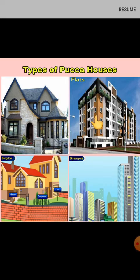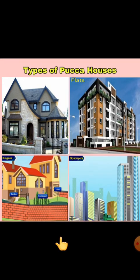A flat is a multi-storied building, which means it is a building which has many floors. A bungalow is a big house which has a garden, a compound and a lawn in front of it. And skyscrapers are very tall buildings which almost seem to touch the sky. These are some of the Pakka houses, and these types of houses are found in big cities.